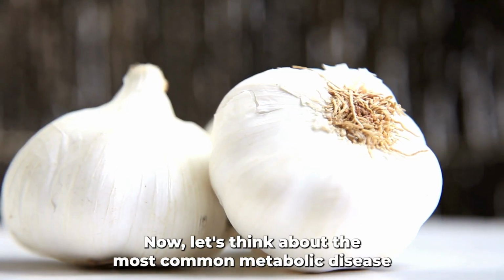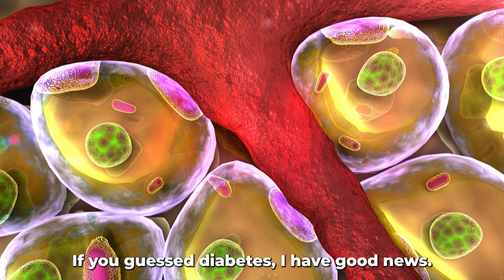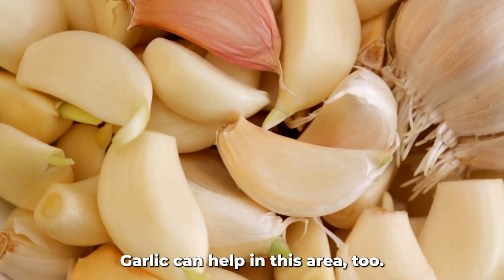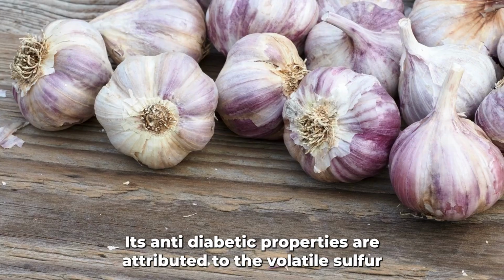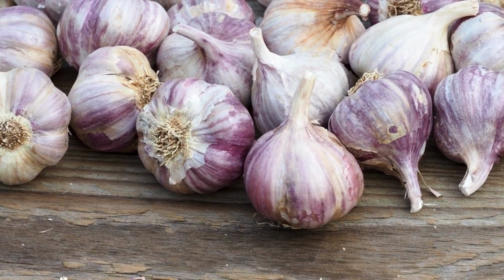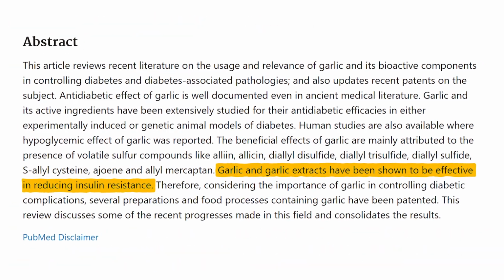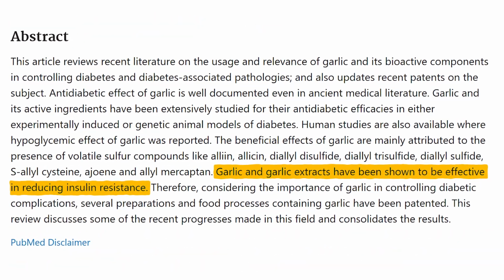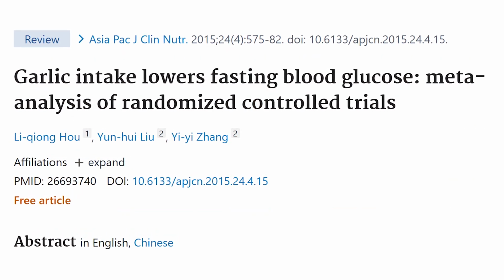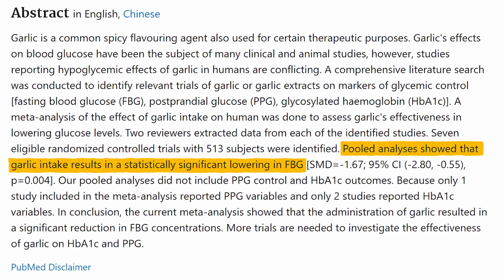Now, let's think about the most common metabolic disease affecting people around you. If you guessed diabetes, I have good news. Garlic can help in this area too. Its anti-diabetic properties are attributed to the volatile sulfur compounds found in this remarkable plant. Research shows that garlic and its extract reduce insulin resistance and improve the management of diabetic complications. What's more, a meta-analysis of 7 studies confirms that consuming garlic leads to a reduction in fasting blood glucose levels.